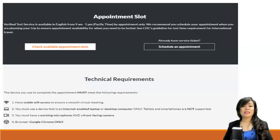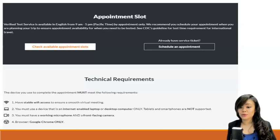Some requirements. Once you click the appointment slot, you will see this, so you can check the available appointment slots, and then you can schedule an appointment. Technical requirements: the device you use to complete the appointment must meet the following requirements. Number one, a stable Wi-Fi access to ensure a smooth virtual meeting with your proctor for the antigen test. Number two, you must use an internet-enabled laptop or desktop computer only. Tablets and smartphones are not supported, so please take note of that. Number three, you must have a working microphone and a front-facing camera. And last but not the least, please make sure that the browser is only Google Chrome. Other browsers are not compatible.